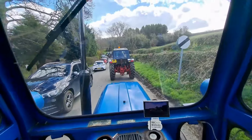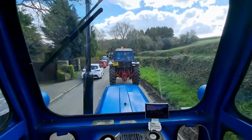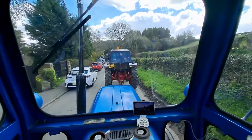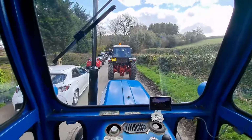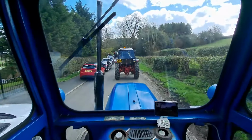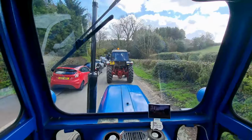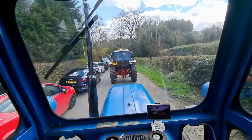And we're off. We've got Joseph in front of me and his David Brown. I've got a lot of Premier pitchers behind me in the little beers. And there's tractors in front as far as the eye can see. So it's going to be a great day. So stick with us and I'll try and take you the whole way around.